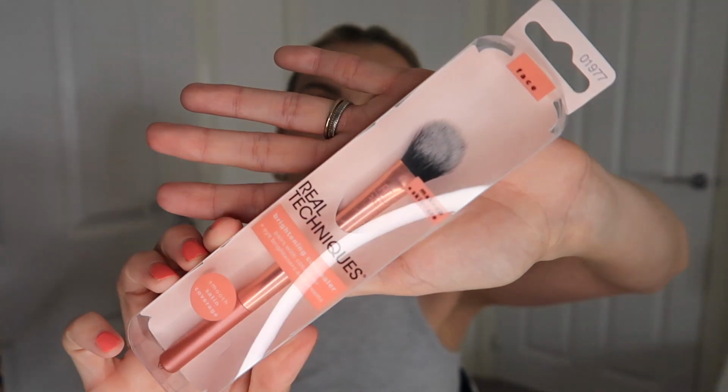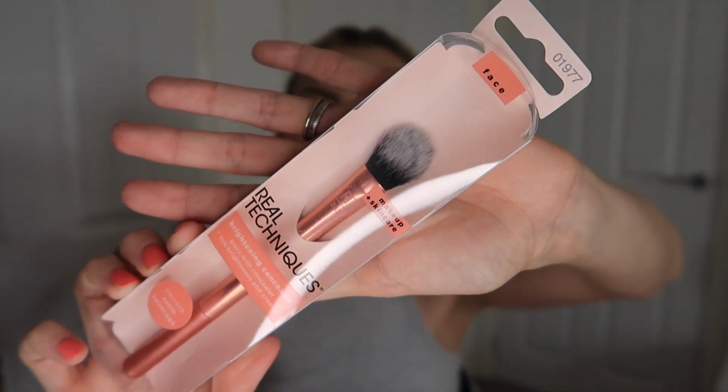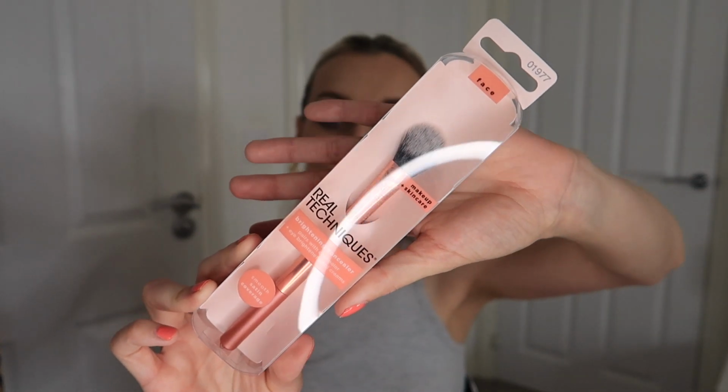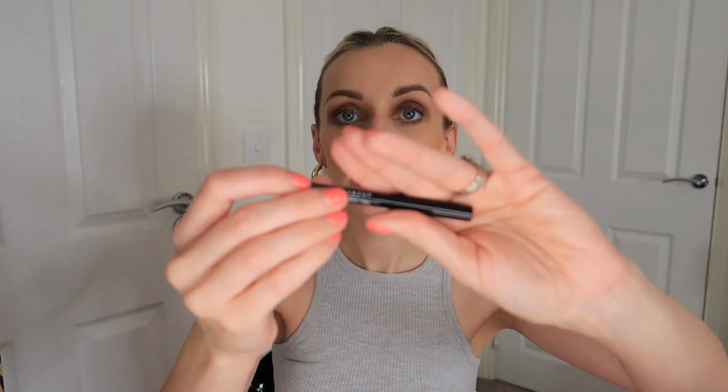Next, I wanted to try this Real Techniques Brightening Concealer Brush. I like how it's tapered at the end. This was on offer. This should have been £8 and it was £7. So yeah, I love the Real Techniques brushes. I use them all the time, and the fact that this is like a tapered tip with staggered bristles, it's just gonna get in there nice. You could use it for cream concealer, or you could actually use it with powder if you wanted to, or eye cream.